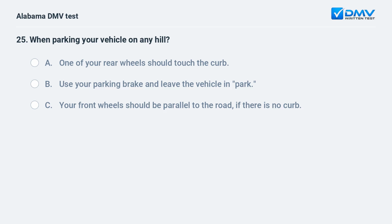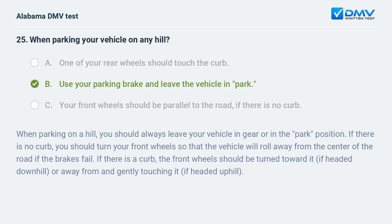When parking your vehicle on any hill: A. One of your rear wheels should touch the curb. B. Use your parking brake and leave the vehicle in park. C. Your front wheels should be parallel to the road, if there is no curb. The answer is B. Use your parking brake and leave the vehicle in park.